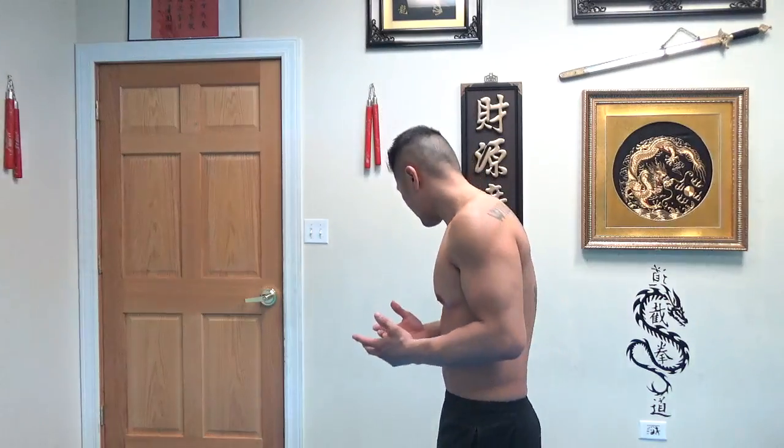Okay, so let's go over some of these exercises right here. There are going to be several of them that I'm going to go over. One of them is basically just standing right here and bringing your hands up, but you want to point the thumbs back. So don't have your palms out, but have your palms facing your face. Bring them back as far as they can go, and then slowly come down like this.